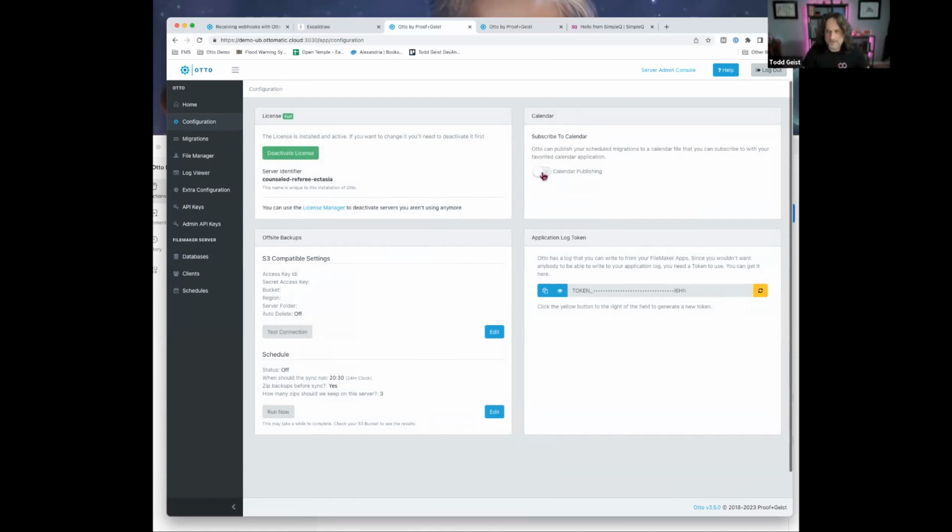So initially, when Otto first was developed, the data migration tool had a little bit of a restrictive license. It basically said you couldn't just ship something with the data migration tool. It had to do more than that. So we added things like calendar subscriptions and these other things to say data migration is only one of the things that it does, and it's not only about data migration.